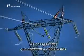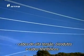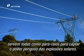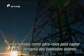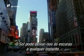When we approach solar max, the sun is more likely to blast Earth with high-energy particles. Our fast-growing networks, power cables, oil pipelines, and telephone wires all serve as giant lightning rods to catch the dangerous power of solar outbursts. At any moment, the sun could leave us in the dark.